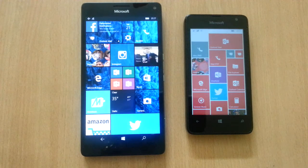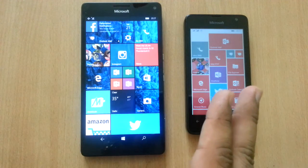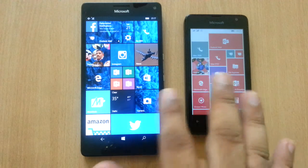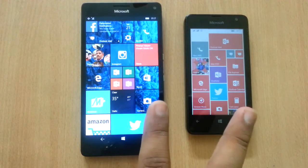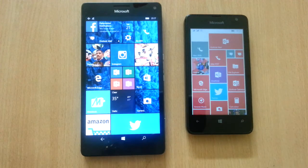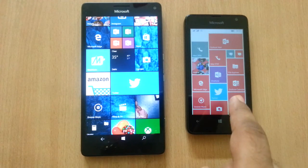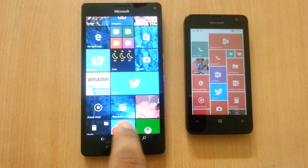In this video, I'm going to do an informal comparison between a high-end Lumia and a low-end Lumia. This is the Lumia 950 XL, and this is the Lumia 430. This is the cheapest Lumia available right now, and this is the most expensive Lumia available right now. But Windows Phone is said to be a very smooth operating system. So let's see how smooth it is and what difference a top-end phone can make over a cheap phone that comes with a Snapdragon 200 processor. This one comes with a Snapdragon 810.